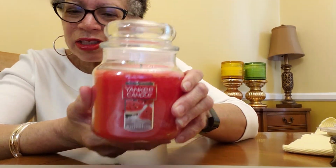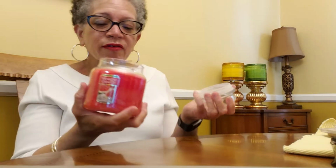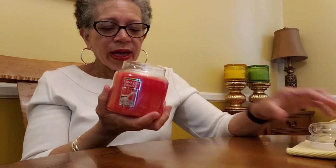Okay, so you all are familiar with these candles, aren't you? This is Yankee Candle's Juicy Watermelon. Now, why am I bringing this one to you? It's been around for years. Just to let you know, I believe this is a 2019 pour.